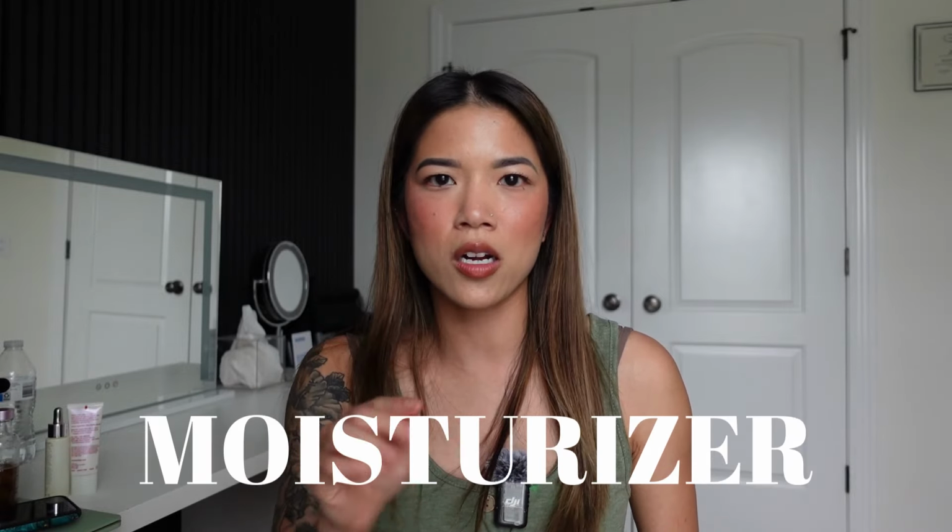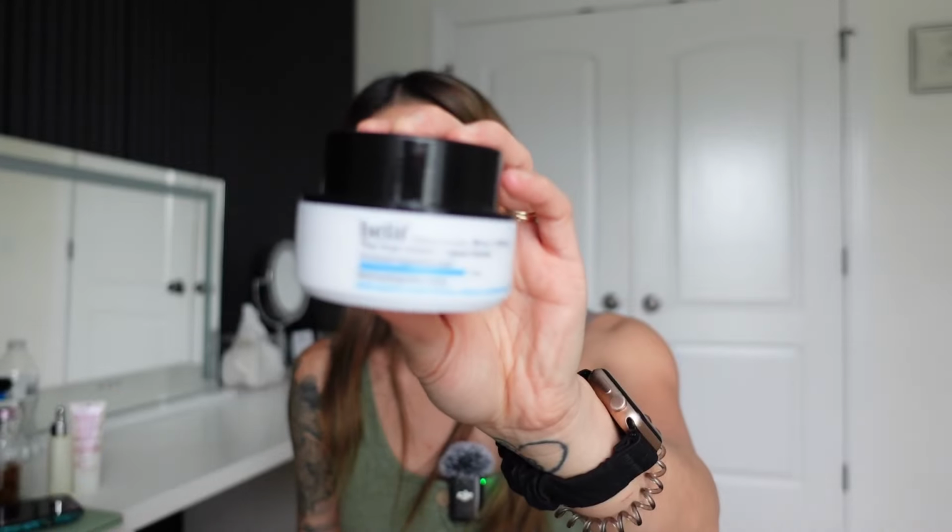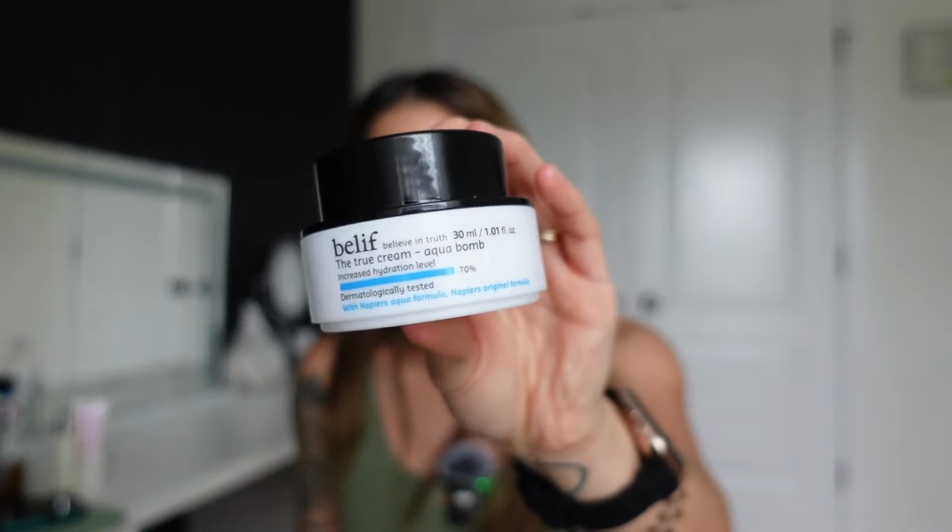Okay, so I have one singular moisturizer that I want to talk about. There are 2 different versions of this. This is the Belif True Cream Aqua Bomb. I have had this product in my kit probably for the last 3 years, probably as long as I've had that Fresh Deep Hydration Toner. Those 2 have never left my kit.